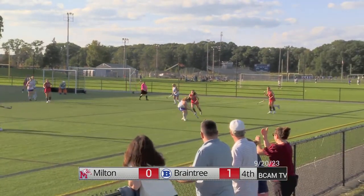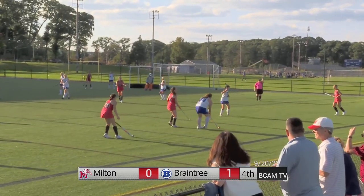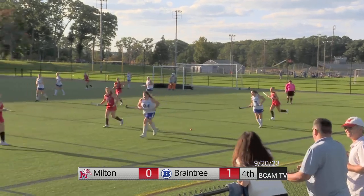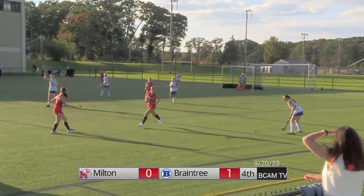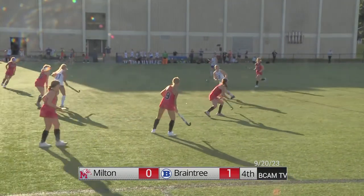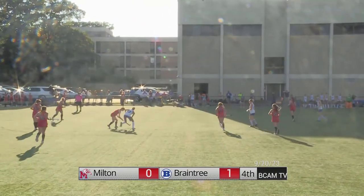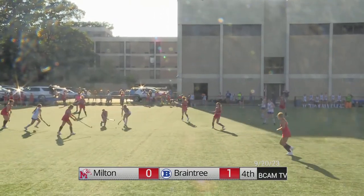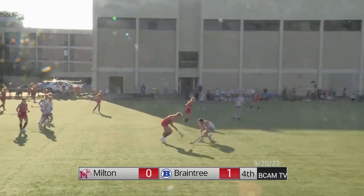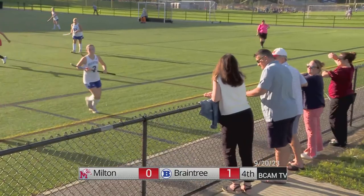McLaughlin deep in her own territory. Able to turn that pass looking for Stenman. Two sides lock sticks, and the call goes in Braintree's favor. Middle of the field, Burchill able to just poke it forward and get it to midfield. Trying to clear it back towards the sideline, it goes out of bounds. And it will be a Braintree ball.